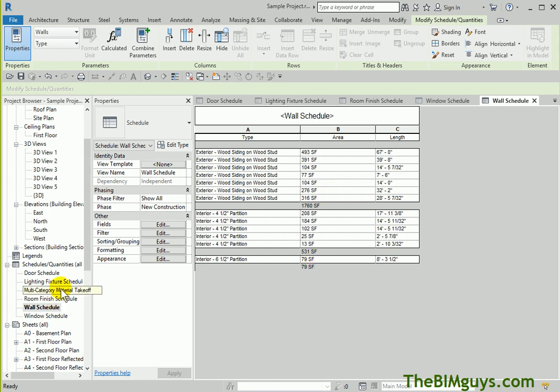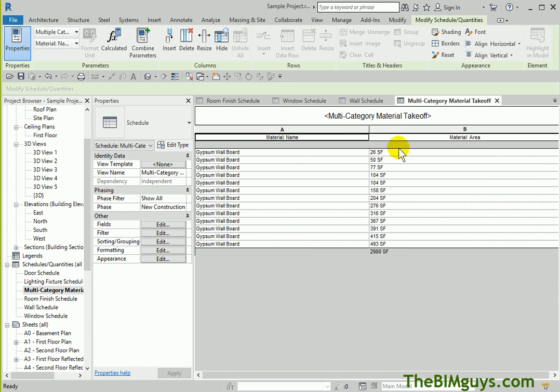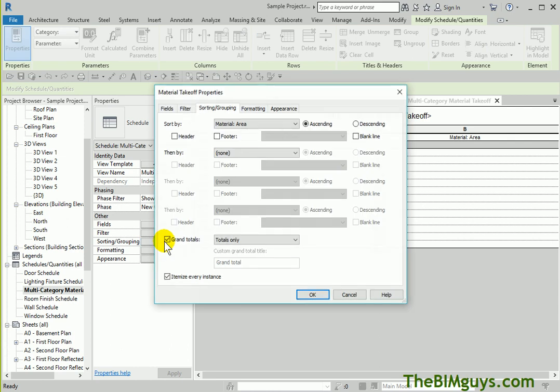If we go to category takeoff, we can actually tell it what to take off. Currently it's pulling the gyp board, but here's where it gets nice. We can create multiple schedules that pull different data. Let's say the guy that does the outside says, hey, how much Tyvek and how much siding do I need? We come over here to sorting and grouping, and we actually can tell Revit to go find certain materials.